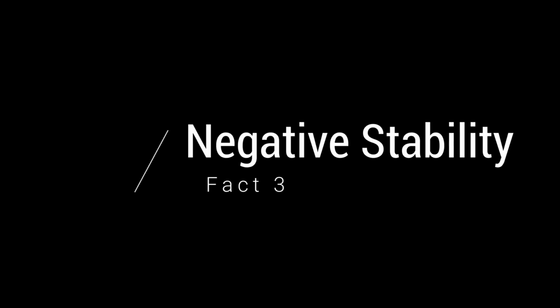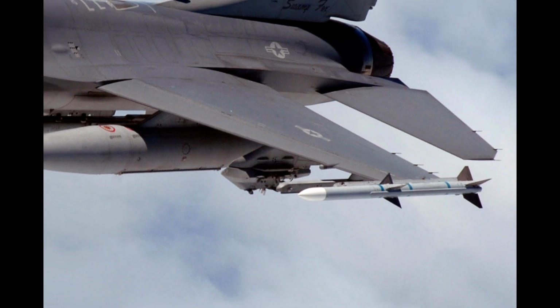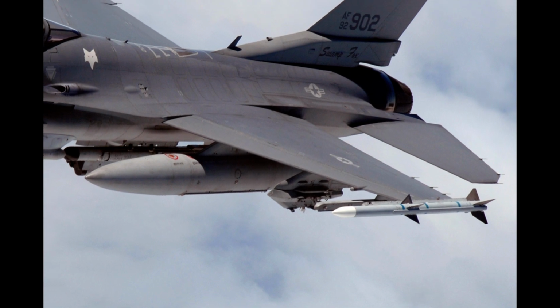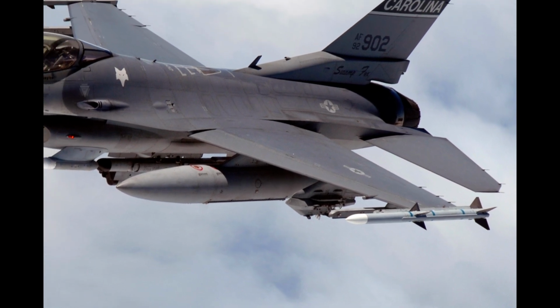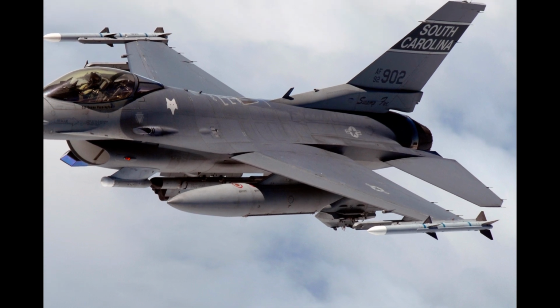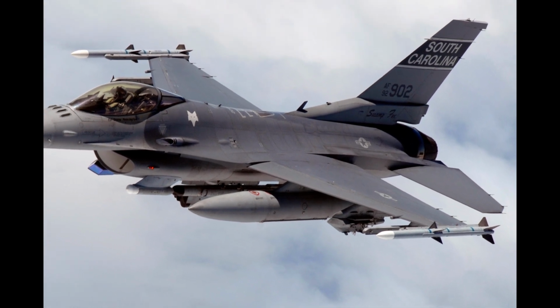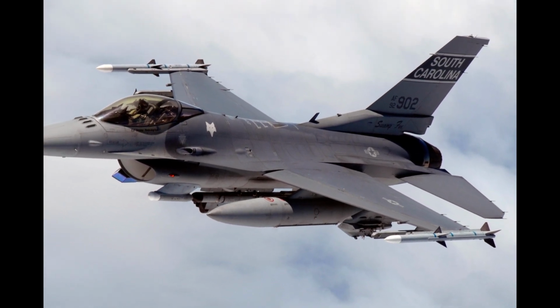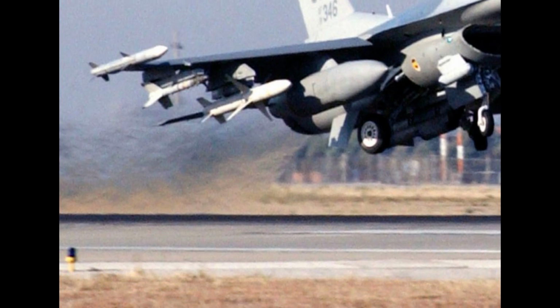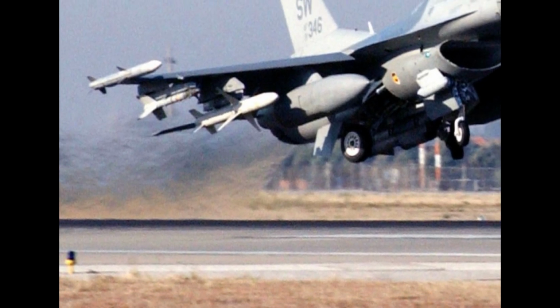Fact 3. Negative stability. The F-16 is very interesting in that it has a negative stability characteristic. What this means is that the airplane is actually unstable as it flies. Aircraft with negative stability are designed to deviate from controlled flight and thus are more maneuverable.